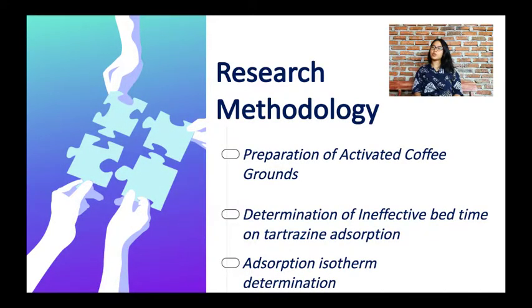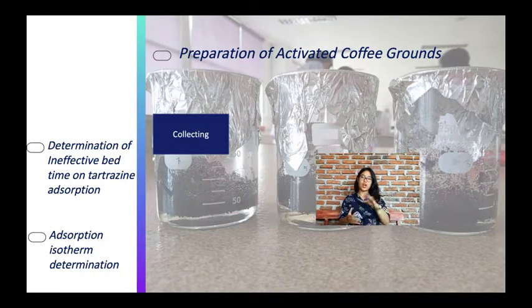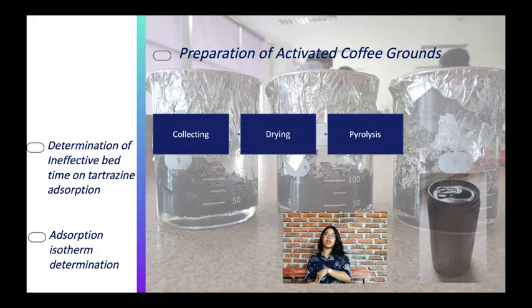To conduct this experiment, there are three main steps that were executed. First, we collected the coffee grounds, and then we prepared active coffee grounds by first drying them in an oven at a temperature of 100 degrees for an hour, just to decrease the initial moisture content. The dried coffee grounds are then put into aluminum containers, sealed, and put in a furnace at 300 degrees for 3 hours to undergo the pyrolysis process. The result is charred coffee grounds.